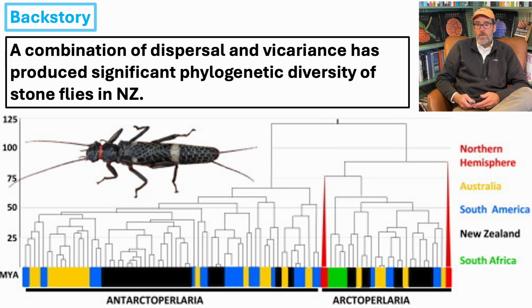So by looking at this figure carefully, you can identify instances where dispersal was probably important, like getting all the way over to South Africa was probably a dispersal event, and also getting to the northern hemisphere is also a long-term dispersal event, probably a long-distance dispersal. But the divergence between Australian and New Zealand species could have easily been due to vicariance, just the separation of those land masses. You can see South America is snuggled up in there quite a bit too.